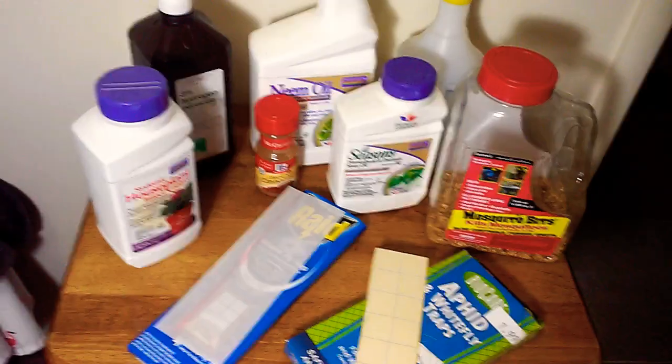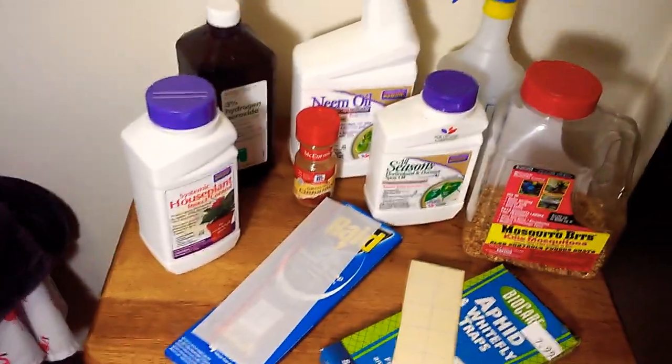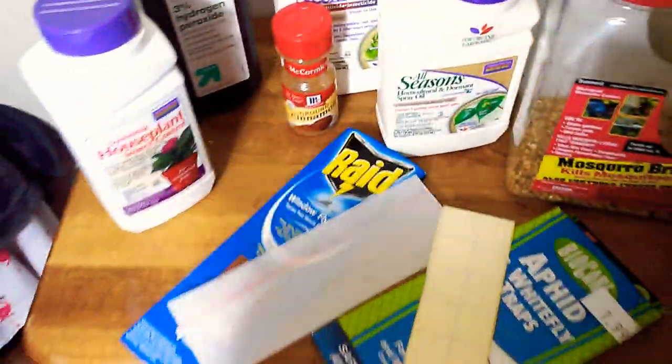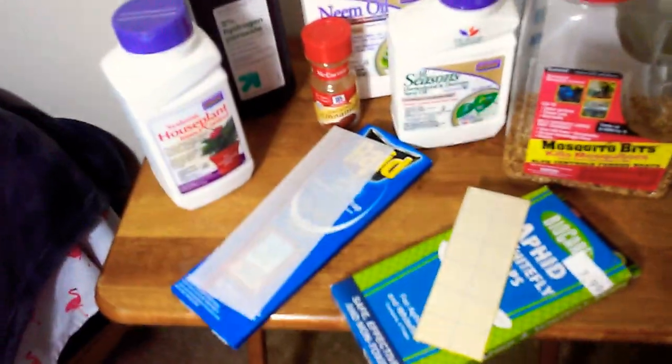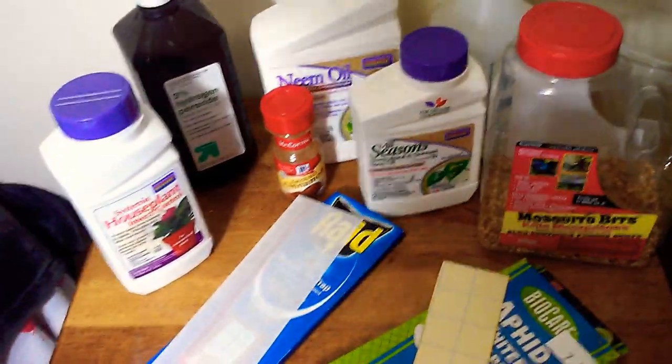So these, once again, are all preventative measures that you can use. If you do have gnats, or if you want to know if you have them, put these up in your house and you will find out what you have. They do catch flies too, but I have them all over on any wall, because they stick on any wall, on mirrors, on windows, anything. And these are what's helped.